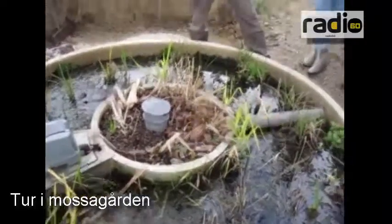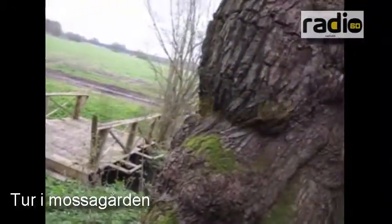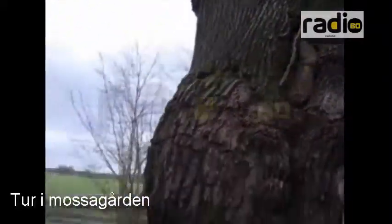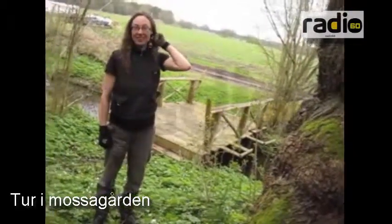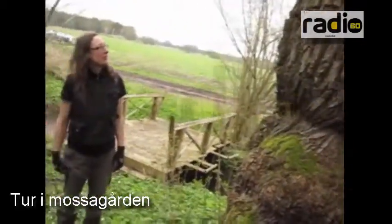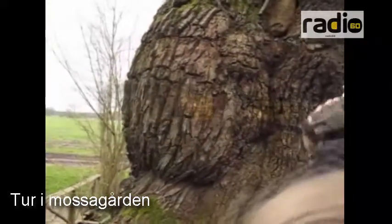You don't need a filter. No. They are protected so that the landowner doesn't cut them down. Is it 500 years? Yeah, 500, and about 2,000 species could live off a tree like this.